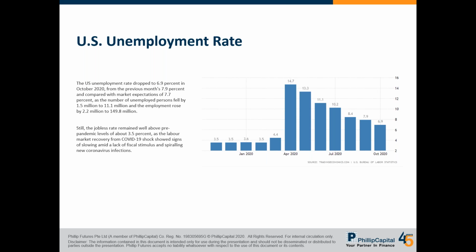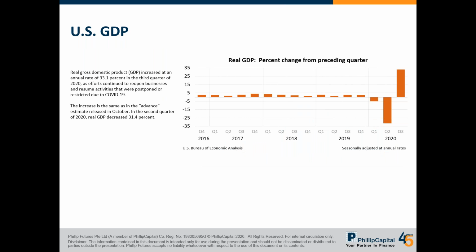Now the next data to take note of is GDP. This is the percentage change from the preceding quarter. As you can see, it increased to an annual rate of 33.1% in the third quarter. Why? Because of government efforts. They have already pumped in about 3 trillion of package to help the economy continue to reopen businesses, the small ones, and to resume activities that were postponed or restricted due to COVID-19. That's why you can see that it increased. So this is what happened.